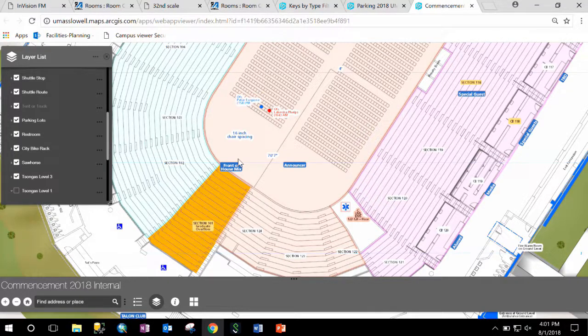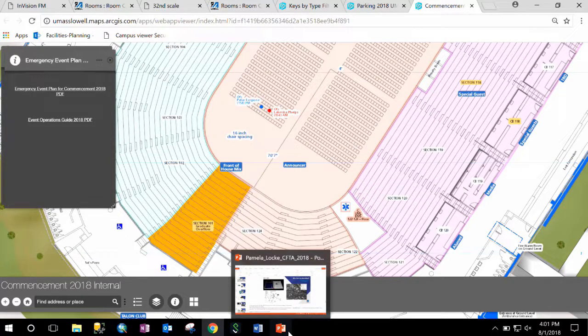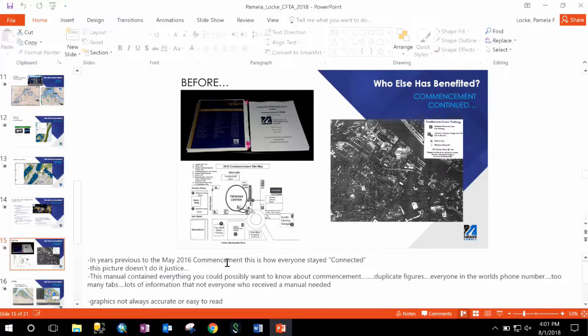It's easily accessible. You don't have to carry anything other than your phone or an iPad around to get to it. But if you really wanted to refer back to the operations guide or our emergency event plan, we have links to them as PDFs here, which you could open up. So we've been doing this for 2 years, or 3 years now, and it's been a great success. And once we had the initial app set up, they're pretty simple to update year to year because not a whole lot changes.